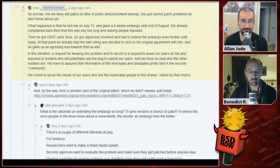The patches are there. You can also work around it by just installing a newer WPA supplicant, which is updated in ports, and package source has it as well. So even if you're on some other OS and are having trouble getting the patch or whatever, you can grab it from package source.